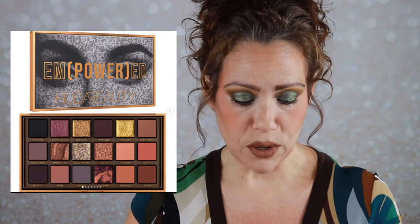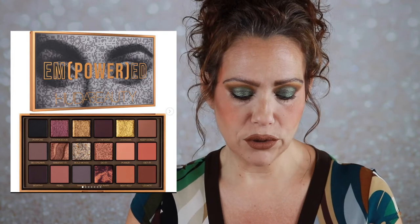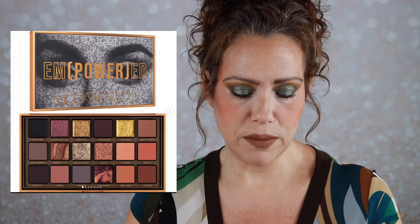I see the Huda Empowered palette has come out. I believe it is now at Huda's website and on Sephora. And this one I am wavering on. The colors look beautiful. I think what's drawing me the most to it is that there are a lot of different formulas going on. It's got two gel hybrid eyeliner shadows, and then two high shine wet metallics, a crushed flake gold, two powder metallics, and two powder mattes.